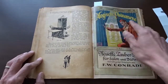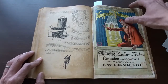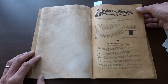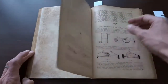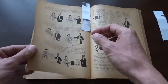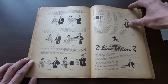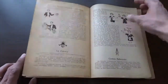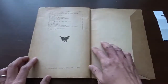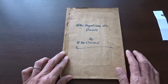And this is the second one: Magische Phänomene. Neueste Zaubertricks für Salon und Bühne. It's also by Conradi. This one hasn't got a publishing date, and you can see it starts with page 1 again. I have to be very careful. The pages are fragile. And this one also has some normal small stage tricks, and you can see there are also oriental pictures. And at the back there's also a little bit of stage illusion. This one has only 32 pages, and the table of contents is at the back. That's all about the 2 German books.